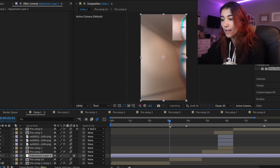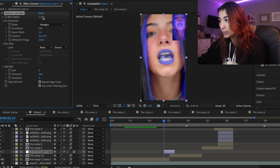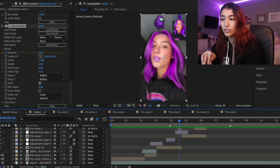All right, now it's time to add the adjustment layers with blurs. I have always just used camera lens blur for this. Feel like it's good, solid. All right, I have all my blurs added on adjustment layers and I added a couple extra touches.